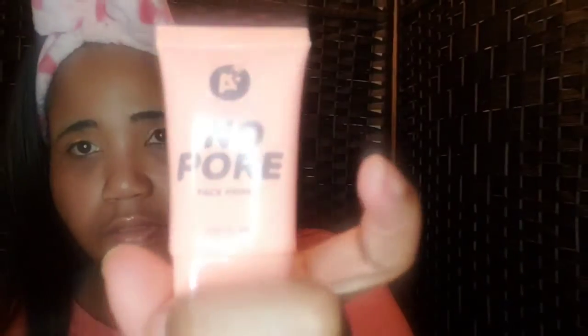So, the next item I'm going to show you, I got this from Shop Miss A, and this is their Mattifying Super Smooth No Pores Face Primer. And this was $1.88. It says lightweight. This is how it is. I'm gonna apply this on my face. I already moisturized my face already, so it's all good before I put my primer on. So that is that.